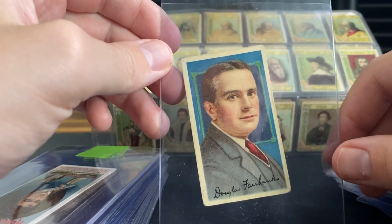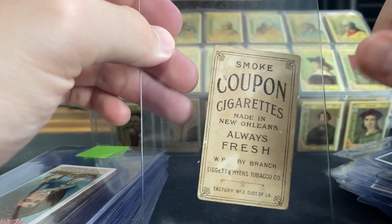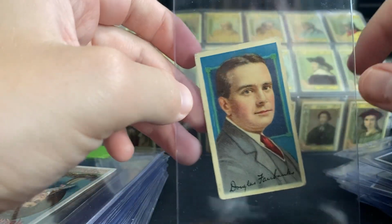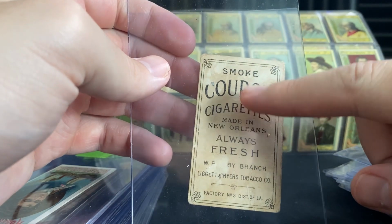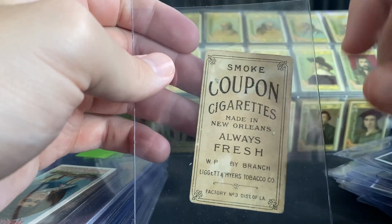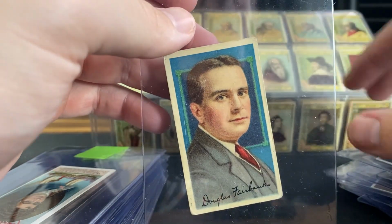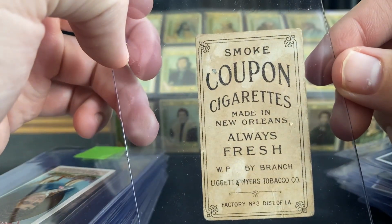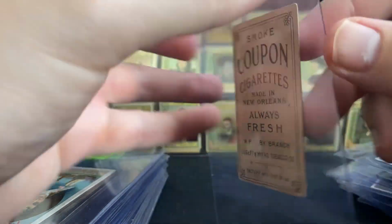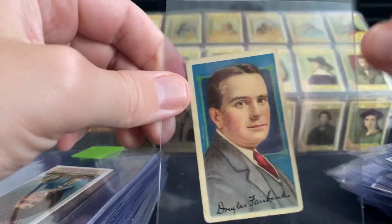This, I believe, is the first Fairbanks card, but what's really cool is you have the coupon cigarettes. There's 3 different backs that these have. I believe coupon's the toughest. Coupon is also pretty tough to find baseball card wise. You might recognize these from the T206 fronts. They produced coupon, I think, 3 different years. There's like a type 1, type 2, type 3. This was like 1916 or 17, so Louisiana. Pretty cool. I paid a pretty penny for this card as well.